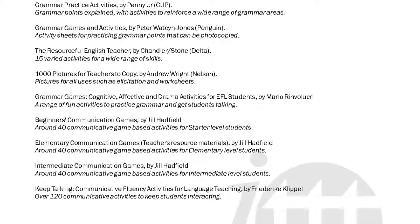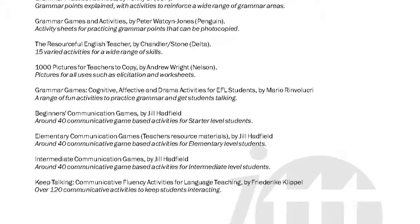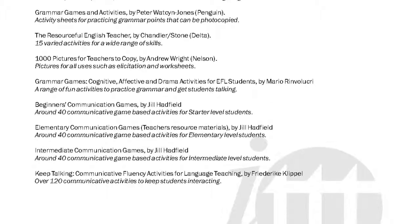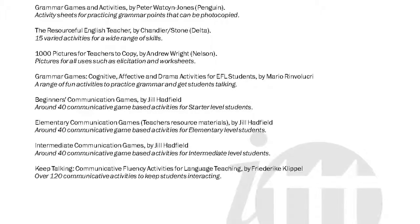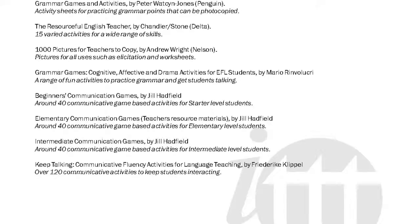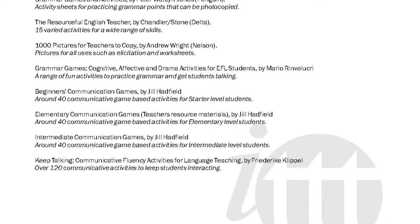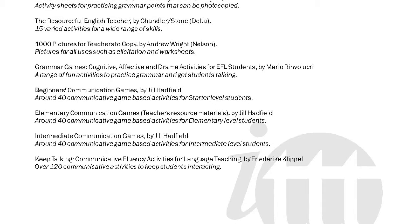Elementary Communication Games, teachers' resource materials, by Jill Hadfield. Around 40 communicative game-based activities for elementary-level students. Intermediate Communication Games by Jill Hadfield. Around 40 communicative game-based activities for intermediate-level students. Keep Talking: Communicative Fluency Activities for Language Teaching, by Friederike Klippel. Over 120 communicative activities to keep students interacting.